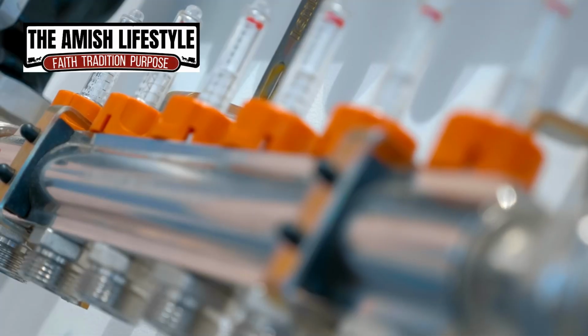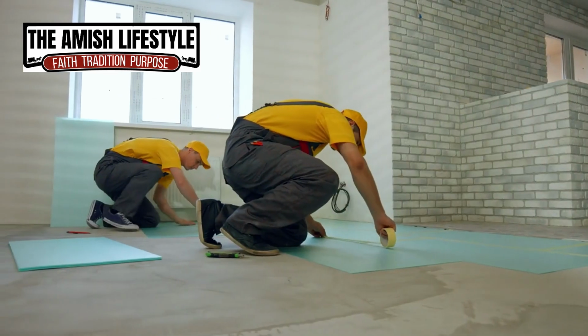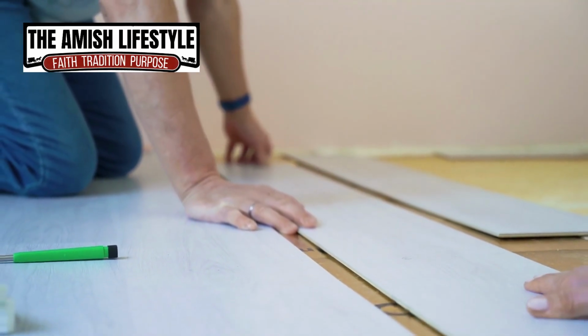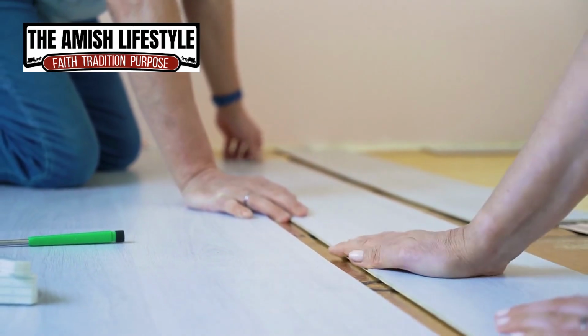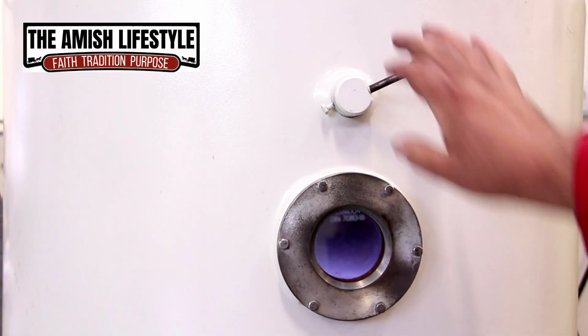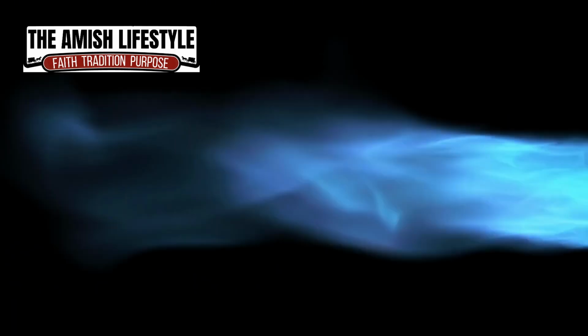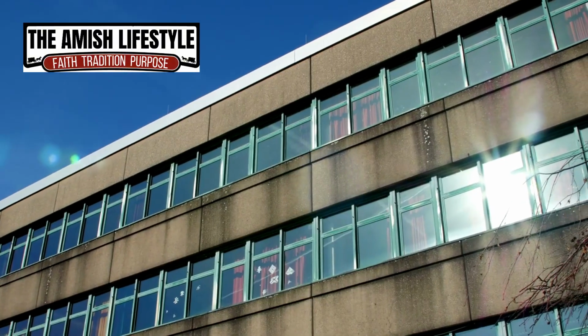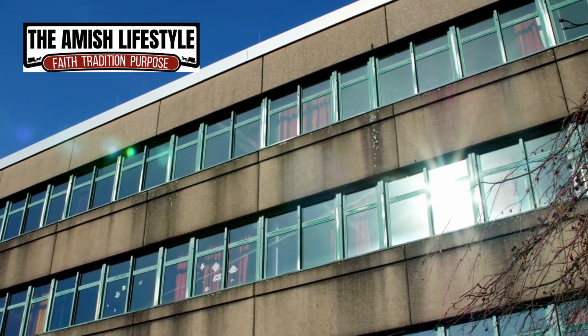8. Thermal mass floors. Step into an Amish home and feel the floor. It might be tile, stone, concrete, or even tightly packed earth. These aren't just sturdy surfaces, they're secret heat keepers. These materials have something called thermal mass, which means they soak up heat during the day and let it go slowly at night. Sunlight comes through south-facing windows and lands on the floor.